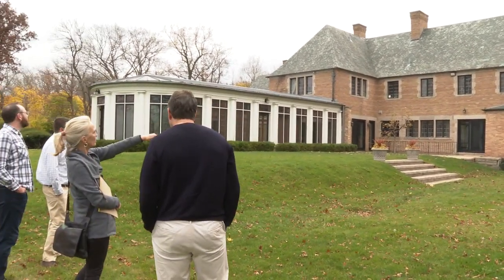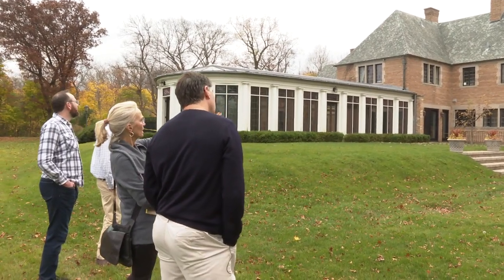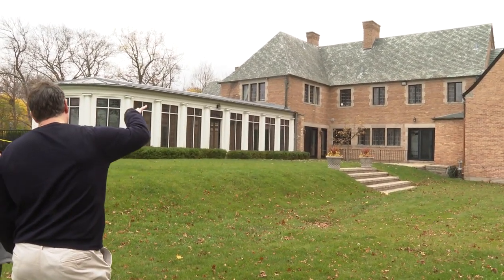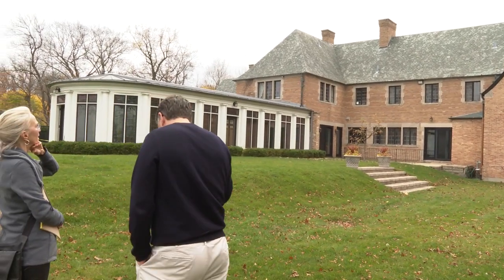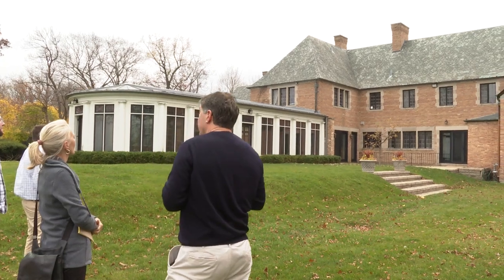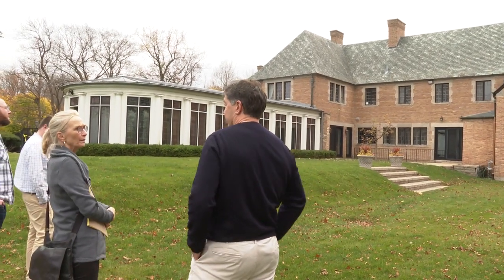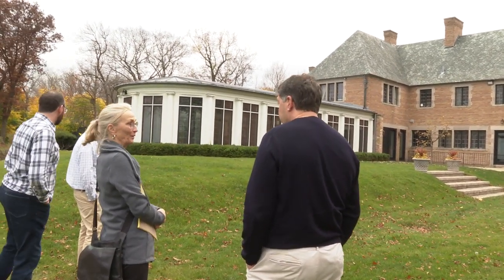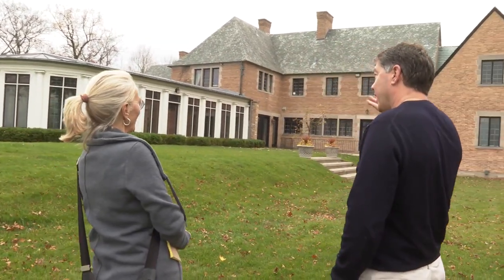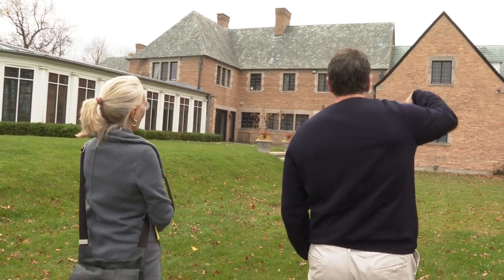Is this built on the original garage then? I believe so, because looking at the drawings, it really looks like the garage was that link piece plus the garage. And they did 20 years of designs for the garage. I mean, there's multiple versions and architects and things. And it was important to them.